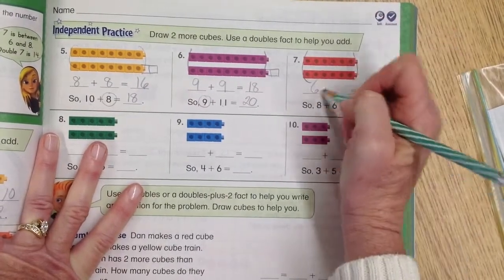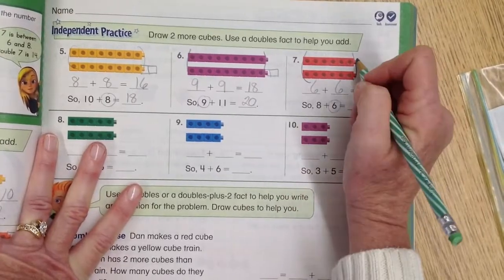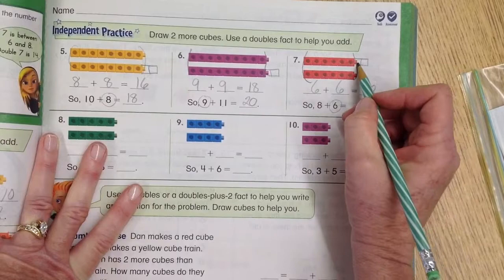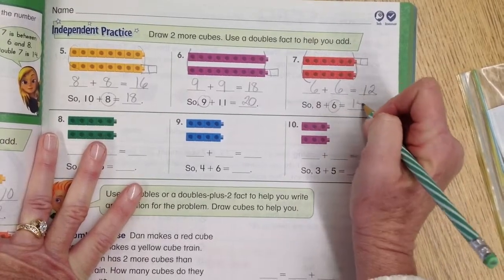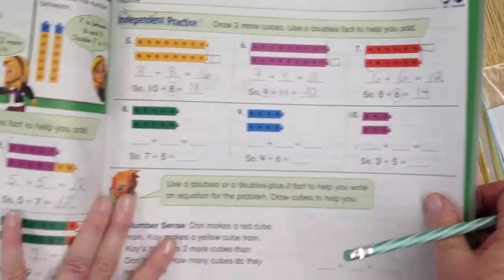So we have 6 plus 6 equals 12. And then I have to add 2 more to get to that 8 up here. So 12, 13, 14. So 8 plus 6 is 14.